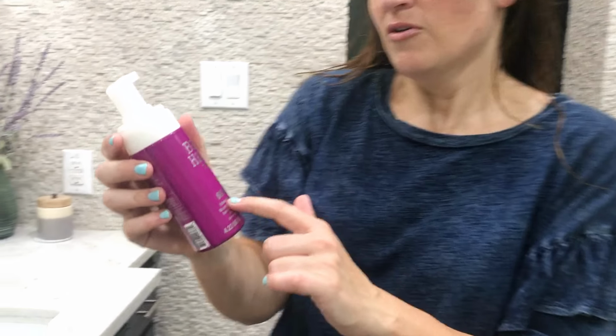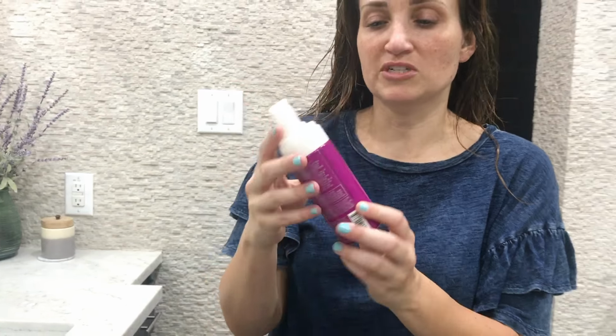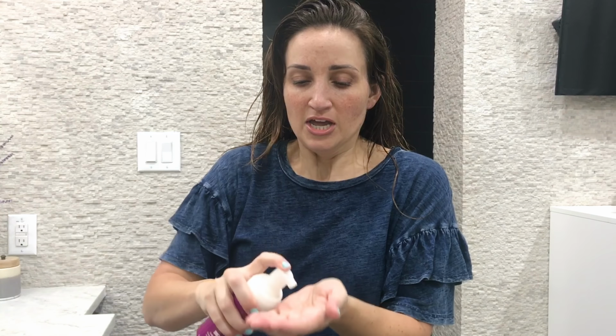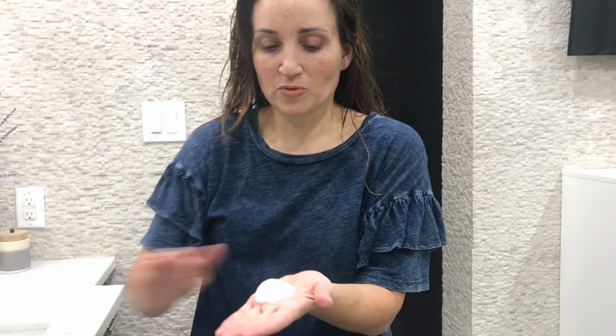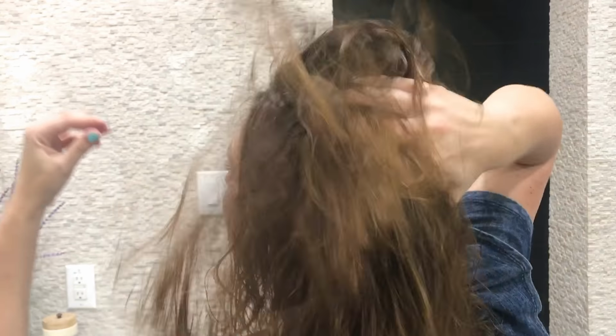Now, the next thing I always do while I still have wet hair is this Bed Head. It's called Volume Boosting Foam, and it used to be yellow. They've just recently changed the packaging to purple. I shake it up, do a couple foamy squirts, and put it right in the crown of my head, right here. Like this, and then I am done.